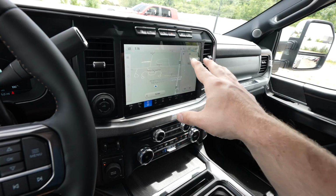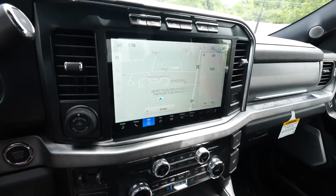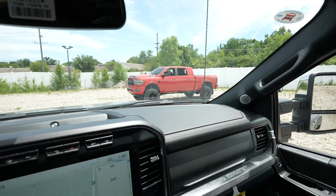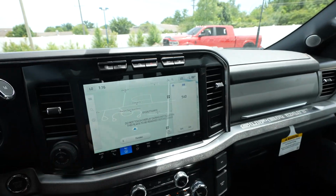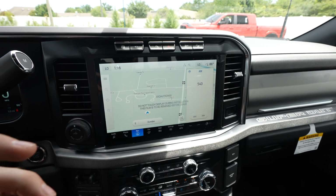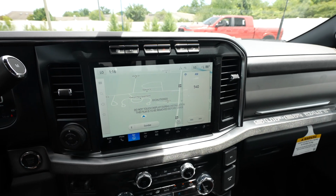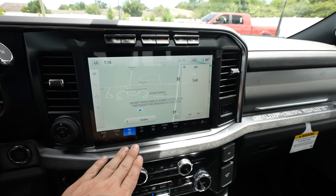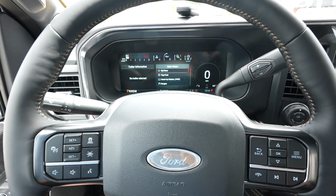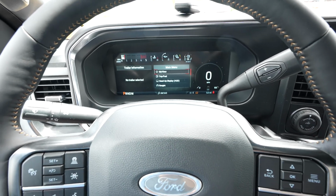But overall, the design and the interior of these trucks is absolutely amazing. I'm really becoming a huge fan of the horizontal touchscreen display. I'm used to the big vertical touchscreen in my truck, and not being able to do full screen Apple CarPlay or Android Auto kind of stinks. So I'm really happy that Ford went that route with this beautiful horizontal touchscreen display. Let's take a closer look at the rear of the vehicle and see how much legroom we have.